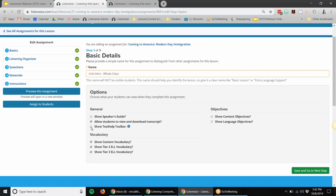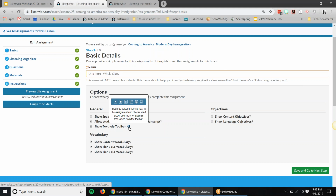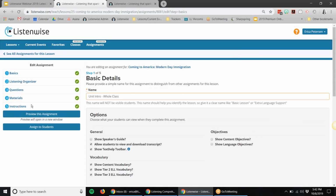First you could remove or include the Texthelp Toolbar. And then if you hover over this, you're going to see more info, gives you a preview of the toolbar. So keep an eye out for that in a written assignment, and include it or not include it in assignments, customize it, differentiate as needed. And then I want to show you the student preview.